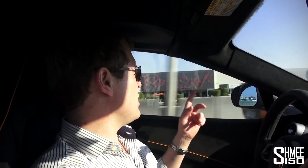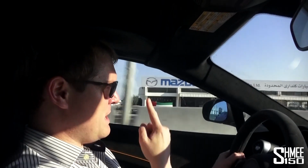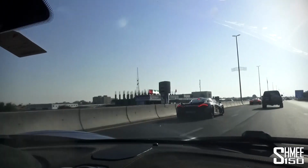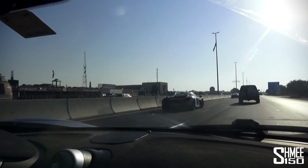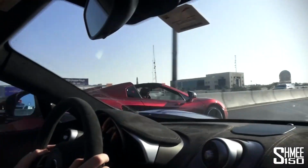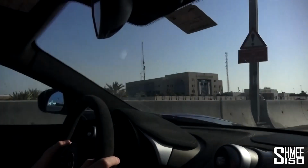Towards our lunch stop. I'm just going to let some of the cars come past because right now, P1, and wait for it, P1. I love that. And then we have the Volcano Red 12C Spider, which is such a nice colour, although you can't see that because he's got stuck right here. There he comes.